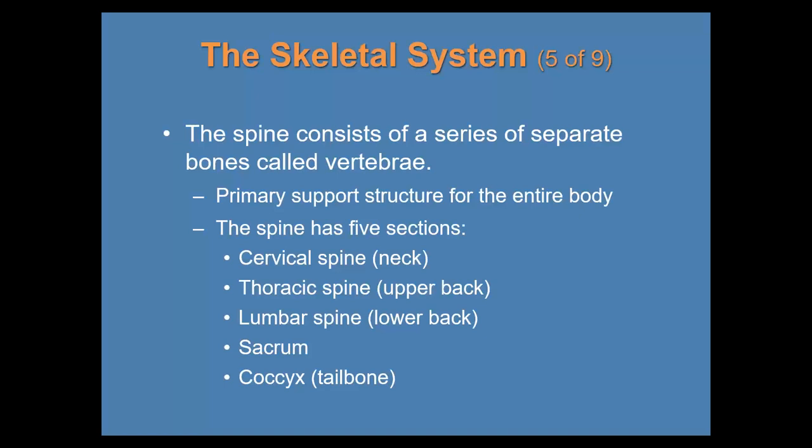So the spine consists of a series of separate bones. We've mentioned these a couple times before, called the vertebrae. The primary support of the structure of the body takes a lot of the beating that we endure every day, jumping off the back of a truck, lifting something, doing squats, or picking someone up, right? So it's a major part of our body.